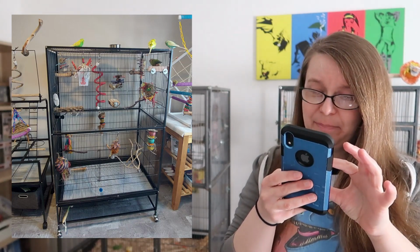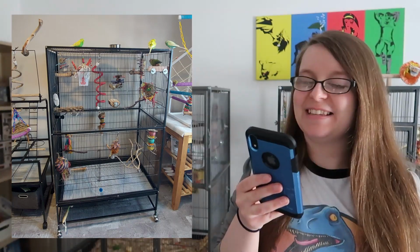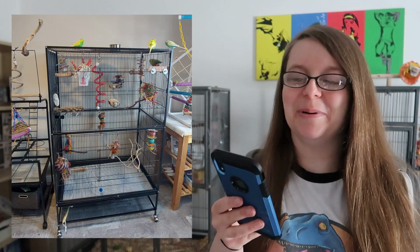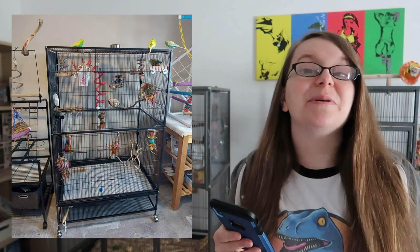But yeah, that's probably about all I have to say on this cage. So I can see your budgies up there having a look at your conure on the top platform perch. We love platform perches too. But thank you so much for sending in your photo.